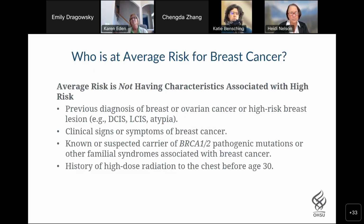So now we go back to our first question. Who's at average risk? Well, it's a process of elimination in the MammoScreen tool. And probably we thought the best way to really sort this out, average risk is not having characteristics associated with high risk. That was previous diagnosis of ovarian cancer, high-risk breast lesion, clinical signs or symptoms of breast cancer, carriers of those mutations or other familial syndromes or other syndromes besides BRCA. Those will be picked up probably in the system too. And once they get to genetic counseling, they can really sketch out those family histories. And then that high dose radiation.